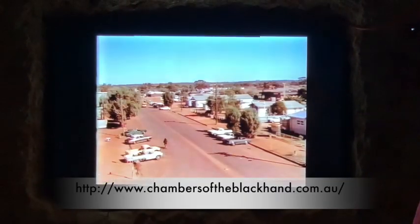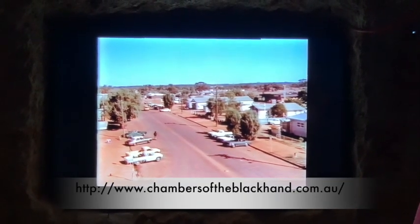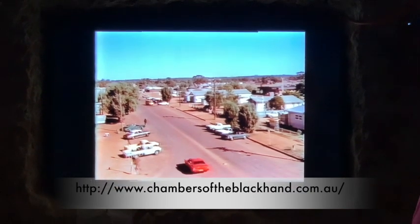Now, my father first came up here when I was about 3 years old. He kept coming up. He went home one year and Mum said, look, either we go to Lightning Ridge for good, or you forget it. The old man couldn't forget it. We came up permanently when I was 6.